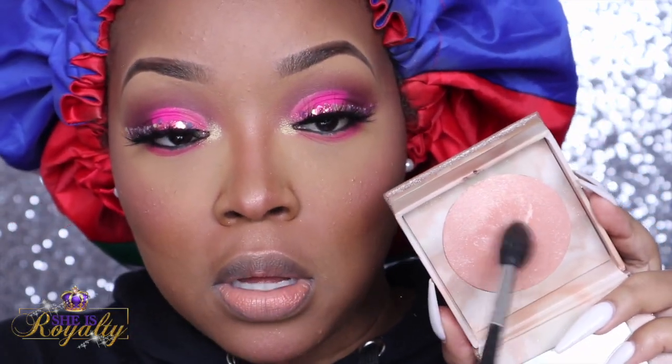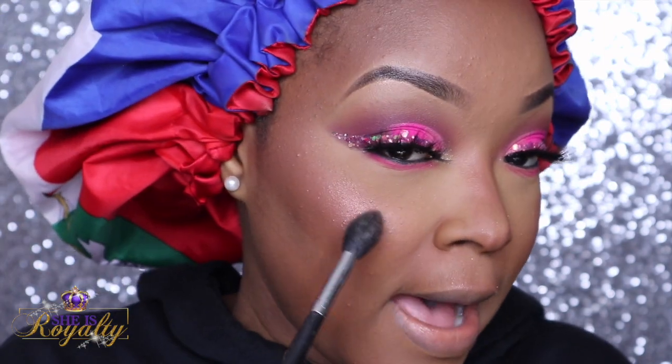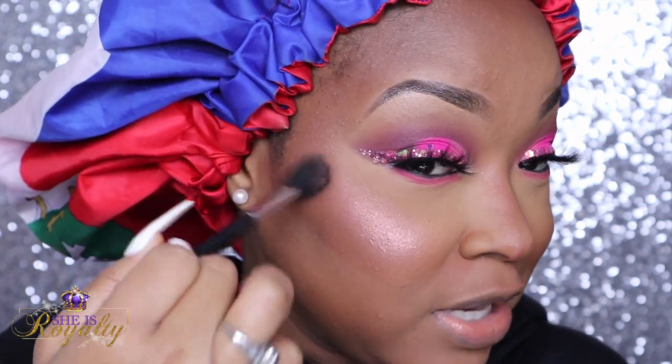So for highlight number two, we're gonna go into the Baked Highlighter by Urban Decay, and this is in the color Aura. Oh, this is such a beautiful topper highlighter. It gives you the extra glitter and the extra shine.